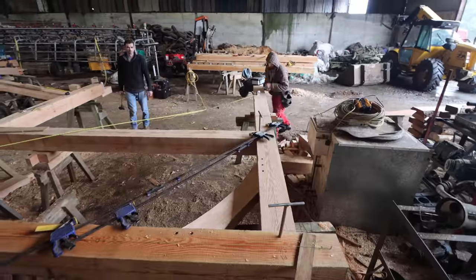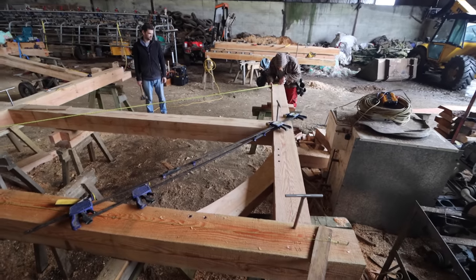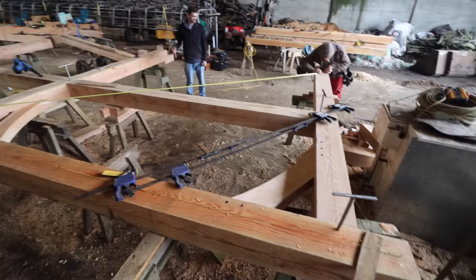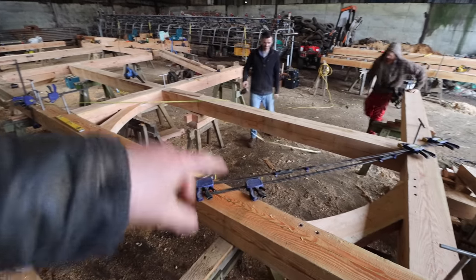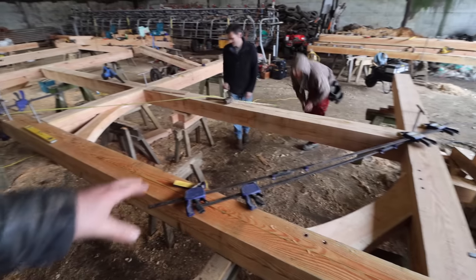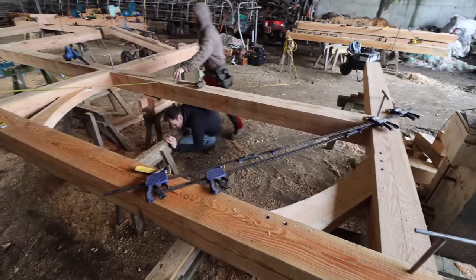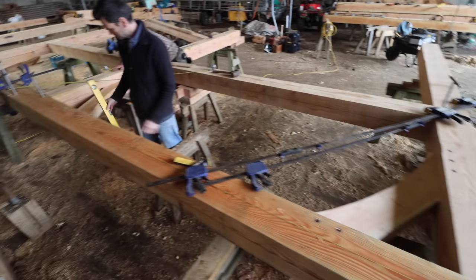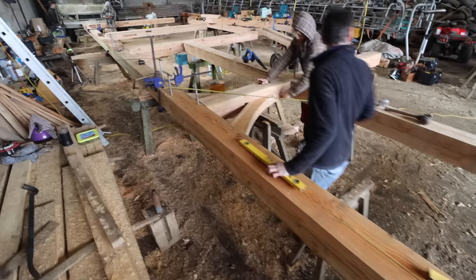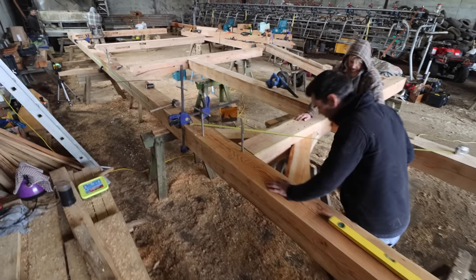So Steve and Howard are just getting all the test fits done, first test fit of all the braces, and it's going to go right. We're looking at the back side of the building at the moment. This is the bit that won't be seen. It will be cladded, so it's the other side that's actually the bit that we will see from the inside. But it gives you an idea of size and scale.